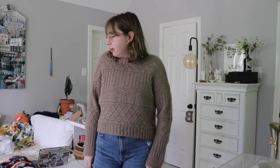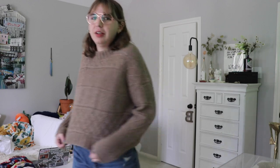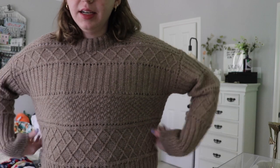This was the first sleeve. This one was the second sleeve. They look different. I'm not sure which one's better or which one's worse, but it's on the bottom of the arms, so nobody is gonna see it unless I point it out. So yeah, this is the finished sweater. It blocked out so nicely.